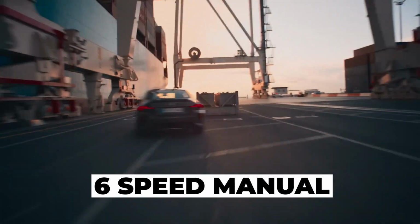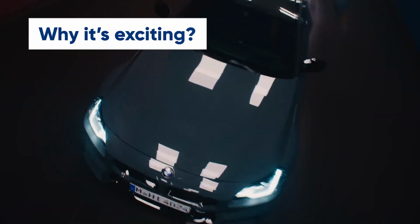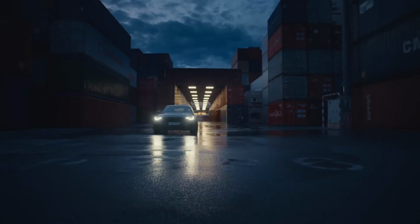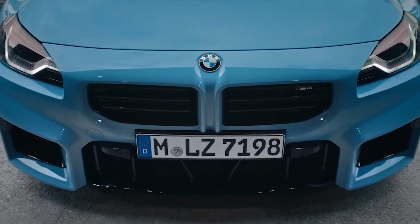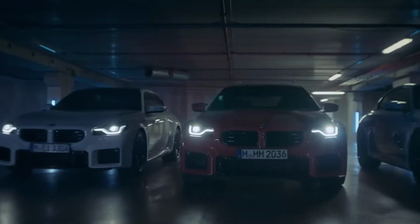The M2's 6-speed manual transmission lets you be part of the action, offering precise shifts and tons of torque to play with. The M2 is a rear-wheel drive machine designed for driving enthusiasts. Its compact size and muscular engine make it a lively performer, and BMW's brilliant chassis dynamics ensure you'll want to take it to the track every weekend. The manual version ensures that driving engagement is always at the forefront.